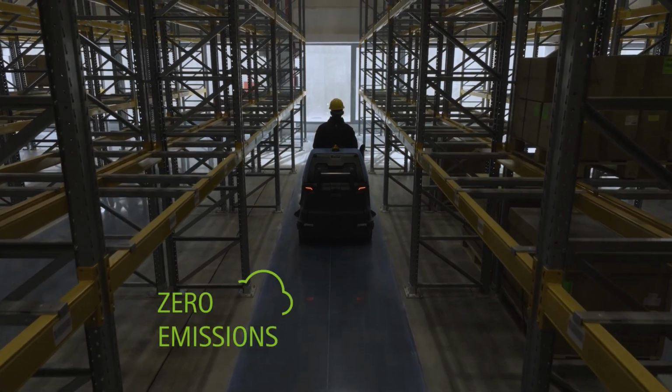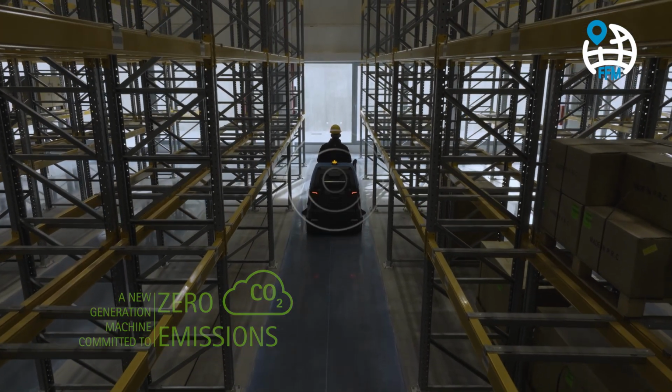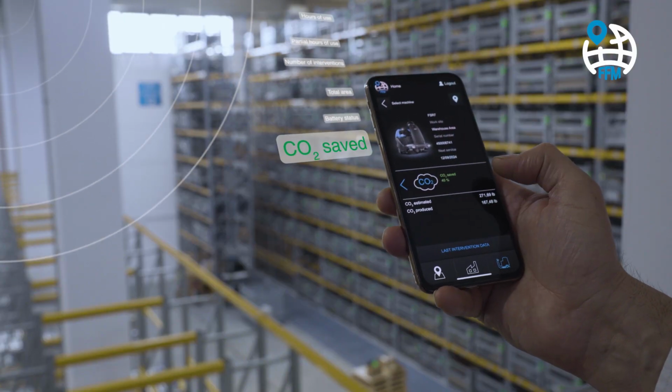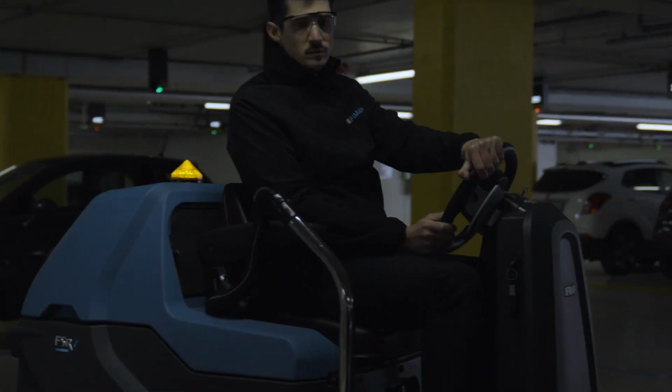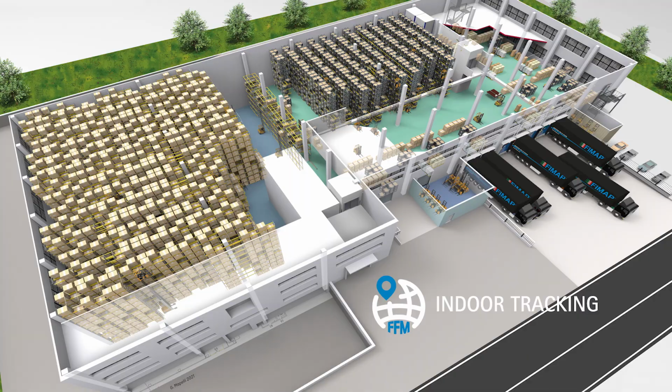Lowering the environmental impact of cleaning activities is even easier with the FFM system, which records CO2 production, thus providing the conditions necessary for continuous improvement. FFM is the key to enjoying total control over all cleaning operations and ensuring these are always at your fingertips.